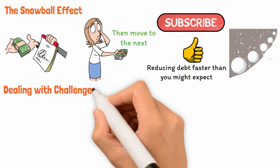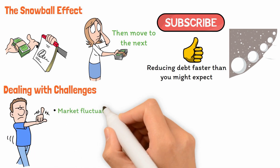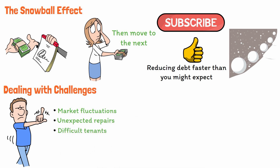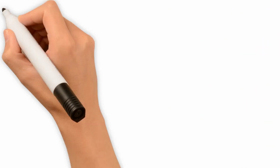Dealing with challenges. Real estate investing isn't without its challenges. You'll face market fluctuations, unexpected repairs, and sometimes difficult tenants. Stay informed, adapt your strategies, and always have a contingency plan.